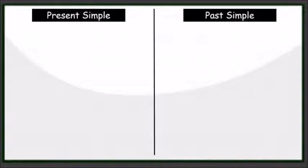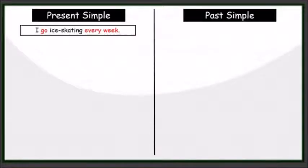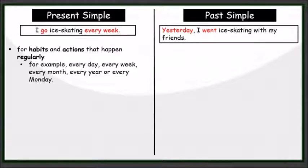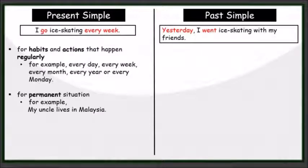Children, let's look at present simple and past simple. I go ice skating every week. Yesterday, I went ice skating with my friends. We use the present simple for habits and actions that happen regularly. For example, every day, every week, every month, every year, or every Monday. For permanent situations, for example, my uncle lives in Malaysia.